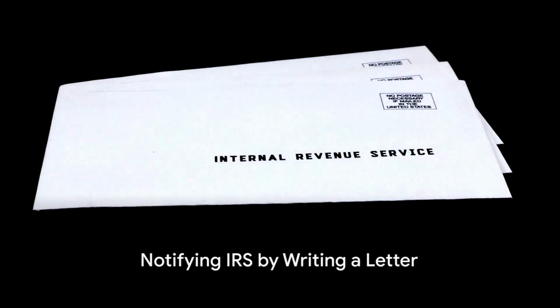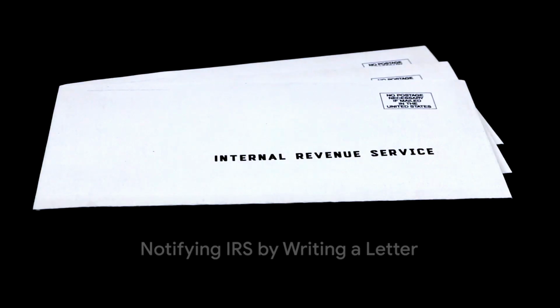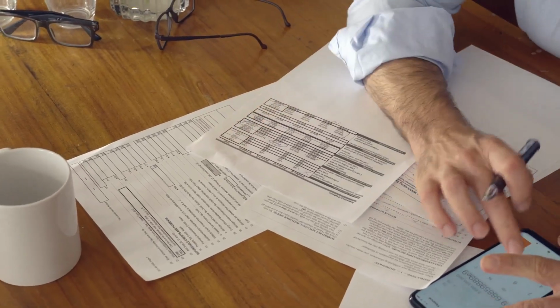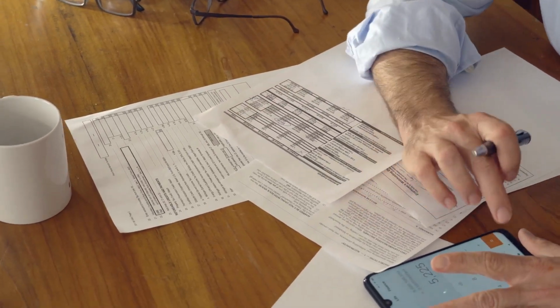Thirdly, if forms aren't your thing, you can write a letter to the IRS stating your new address. Include your full name, old address, new address, and social security number or employer identification number. Make sure to sign the letter and send it to the IRS at their main address.